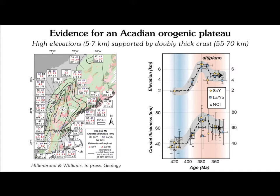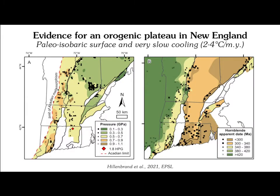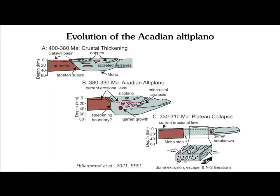Geochemical crustal thickness proxies suggest a doubly thickened crust, on the order of 57 to 70 kilometers, similar to modern plateaus. Thermobarometry shows similar pressures across much of southern New England, suggestive of a low-relief plateau. And thermochronologic evidence suggests very slow cooling rates. Together, this and other evidence have been used to propose the Acadian altiplano.